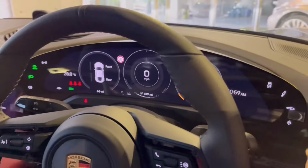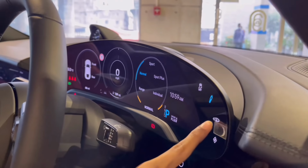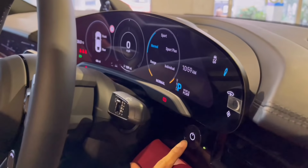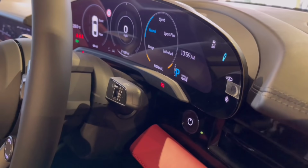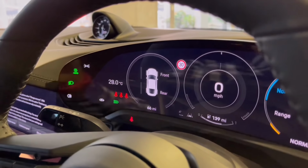Getting out of here, you have some controls. So you have traction control, you have your adaptive suspension, then you have lowering and raising the car. And this is actually a favorite button for this car. This is for the start button or the start off button. This is a little AC vent here. And if you guys come over this side, you have all the headlight controls here.